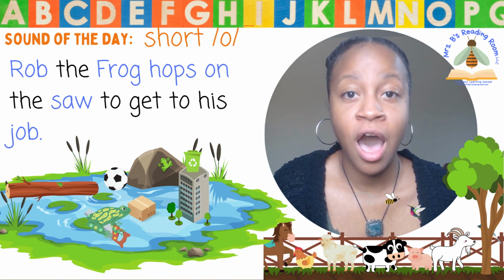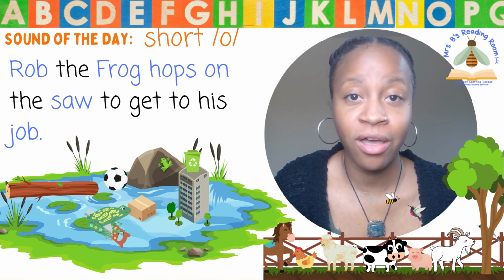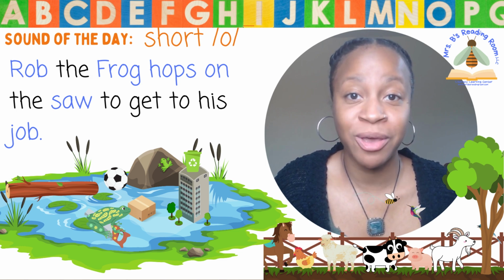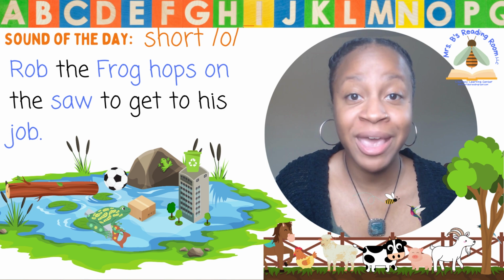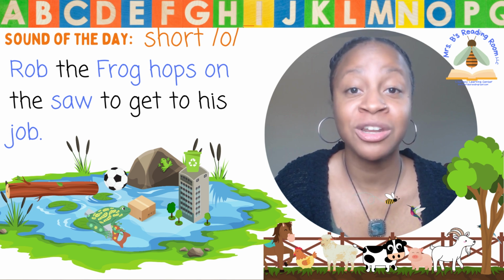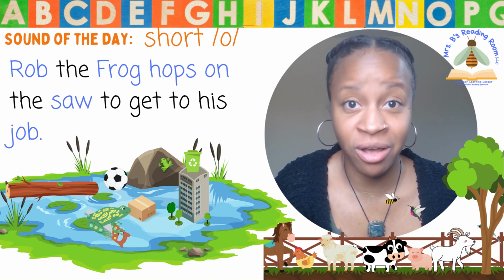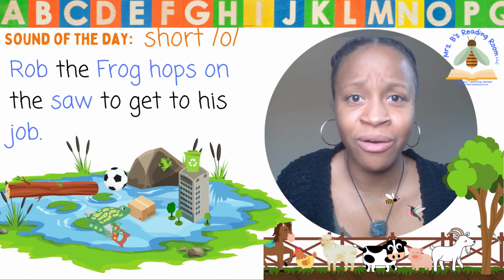Rob the frog hops on the saw to get to his job. Can you find the word saw? Excellent job. Saw is spelled S-A-W. The A and the W say aw. They make the short O sound. I hope that when he gets into his job that they clean this pond. It has far too many things in it that do not belong.